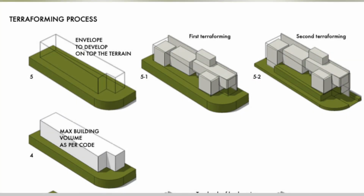The key moment comes in step 5, where we began the terraforming, a gradual carving and lifting of volumes to generate a dynamic form that respects the code envelope but enhances the spatial quality. The final result is a home that feels elevated yet grounded, private yet open, and always in dialogue with the lush, tropical landscape of Coconut Grove.